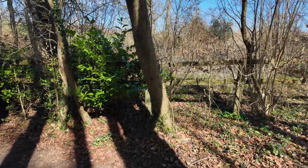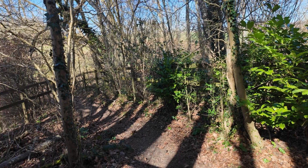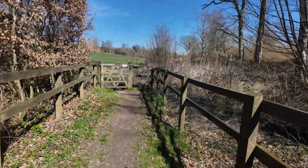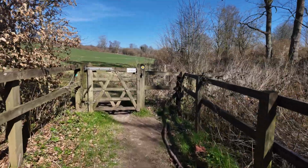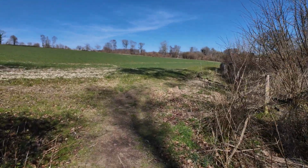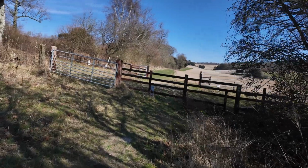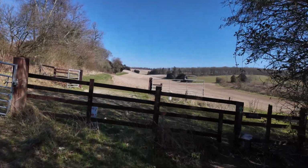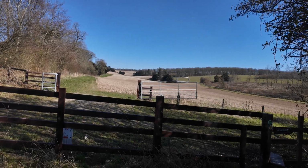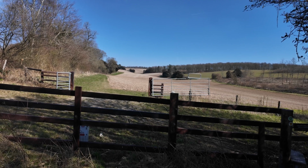Okay, at the corner of the house boundary, the path goes left or right. We will be going left. So coming out of that field, we want to go straight across again, which is what I refer to as a coffee field. Good place to stop. We've been going about 2.5 miles now, so I could do with 5 minutes. Coffee and a snack.